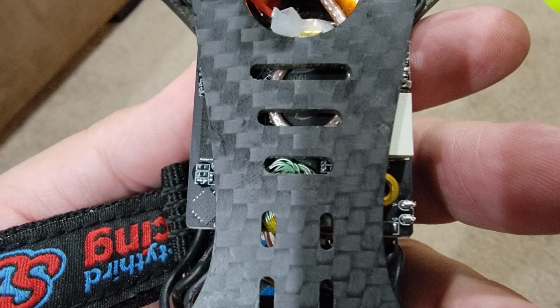Now, the current width is not bigger than an ESC, a 4-in-1 ESC. The 4-in-1 ESC in your build is most likely going to be larger. So bear that in mind. But if you look here at my current Floss build that has this installed in it, you'll see that the width does stick out a little bit.